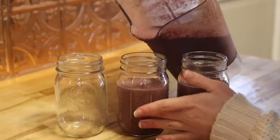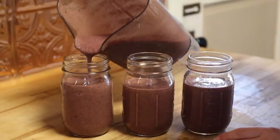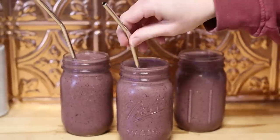Smoothies end up being a staple lunch in our house because it's filling, nutritious, and we can use whatever fruits are in season.